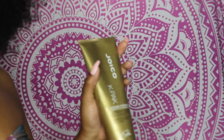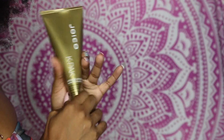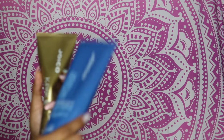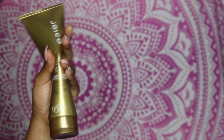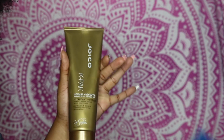This one smells like a lotion. It has like a light scent. This is thick as well, but it's not as thick as the blue one for the simple fact that this is a treatment balm. This is something that's like medium consistency. It's not super thick and it's not super thin as well.